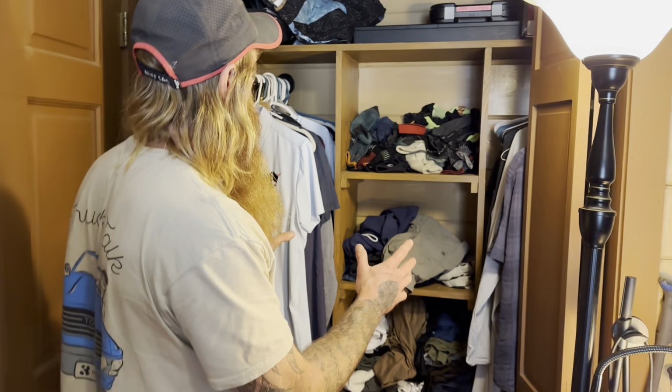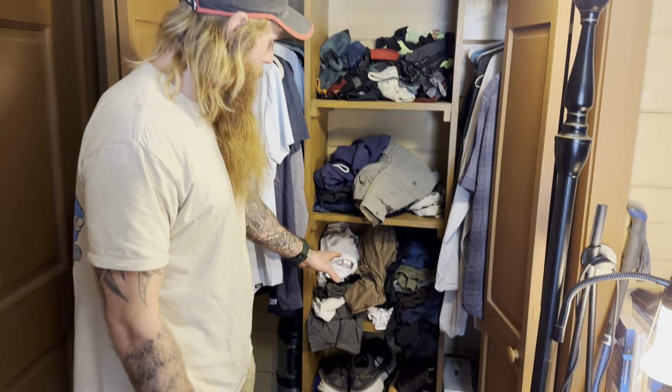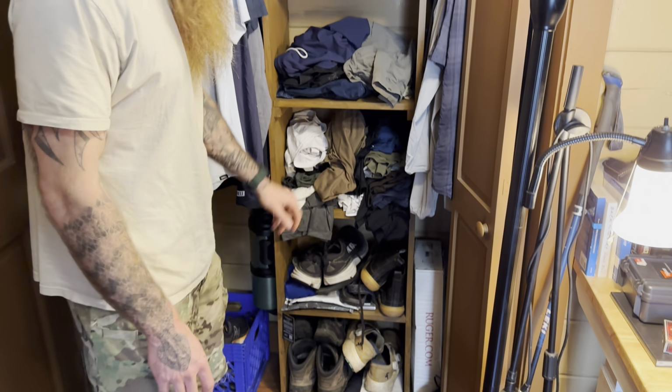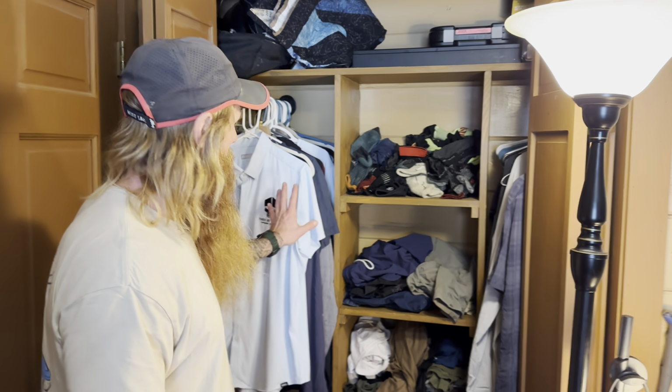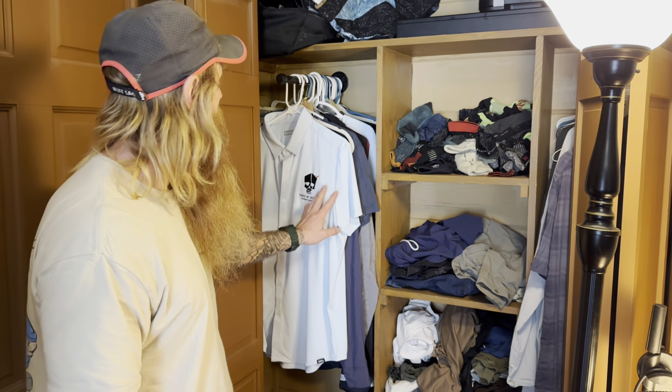This is, I guess, what you would call my closet. This is where I keep my nice clothes, all right? As you can see, they're all folded up nicely in here. I can't stand to wear wrinkly clothes, so I keep them folded up nicely. My collared shirts, I'll put those on a hanger.